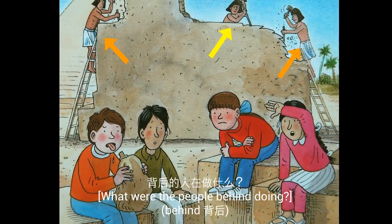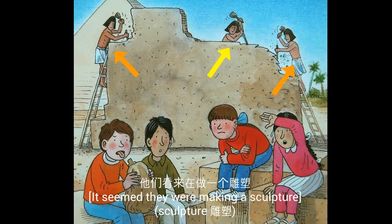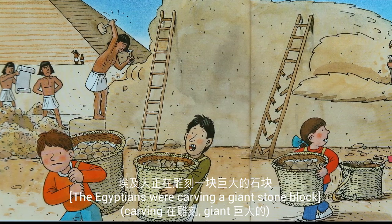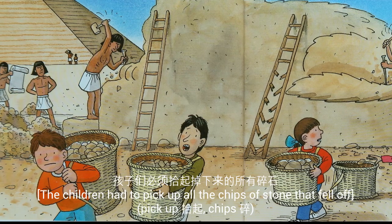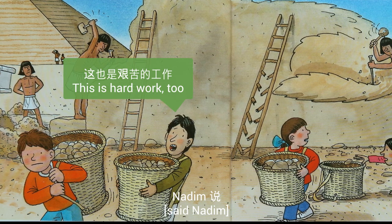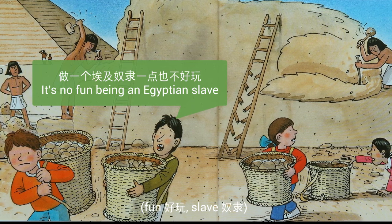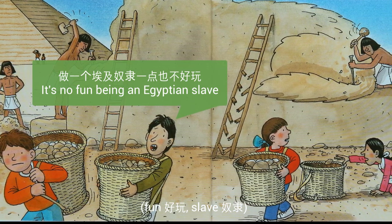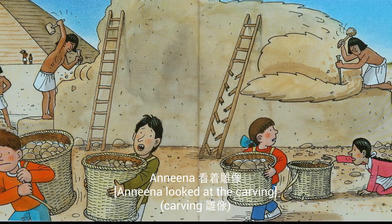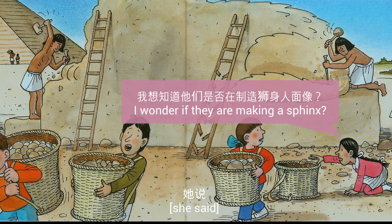What were the people behind doing? It seemed they were making a sculpture. The Egyptians were carving a giant stone block. The children had to pick up all the chips of stone that fell off. "This is hard work too," said Nadim. "It's no fun being an Egyptian slave." Anneena looked at the carving. "I wonder if they are making a sphinx," she said.